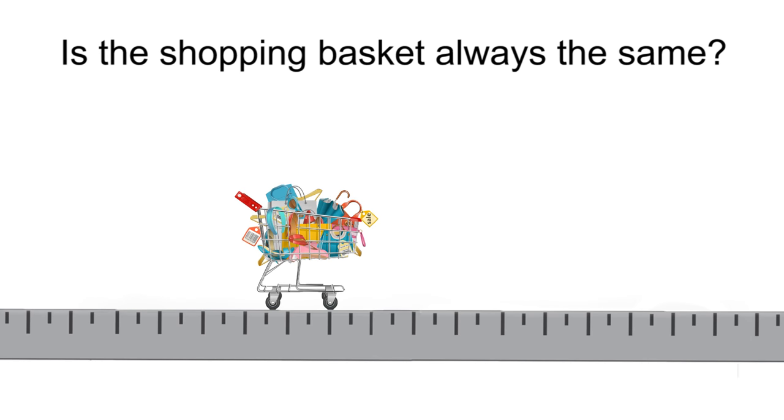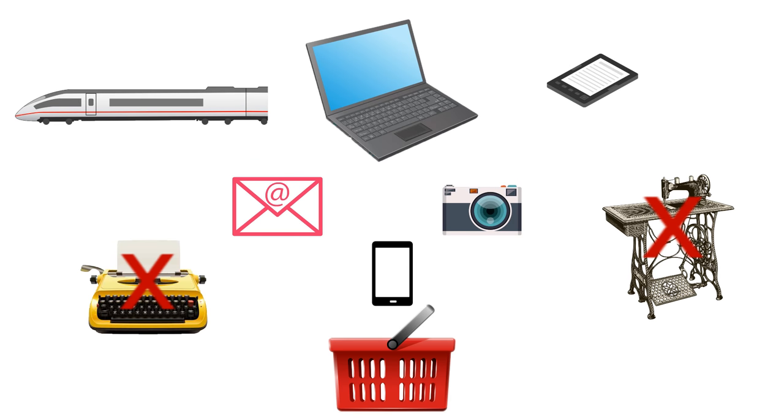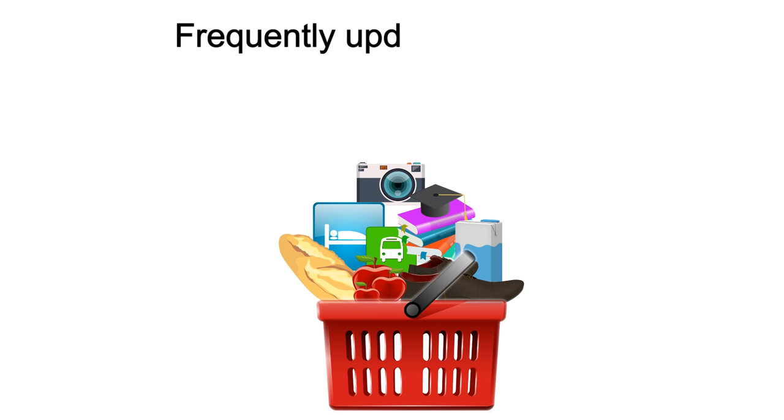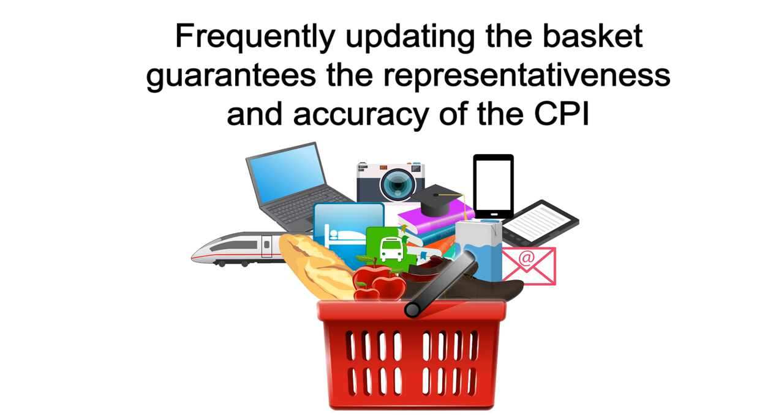Since consumption patterns change over time, the shopping basket is updated, and therefore it is not always the same. New goods and services emerging on the market are included, whereas those considered insignificant are removed. Frequently updating the basket guarantees the representativeness and accuracy of the CPI.